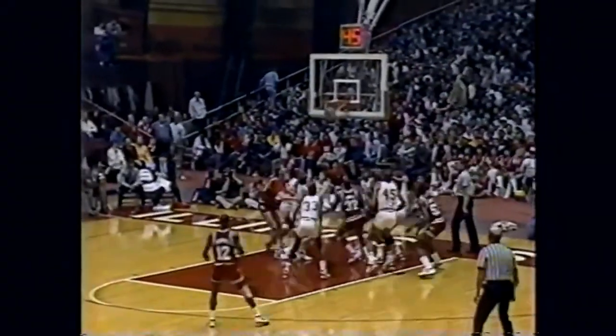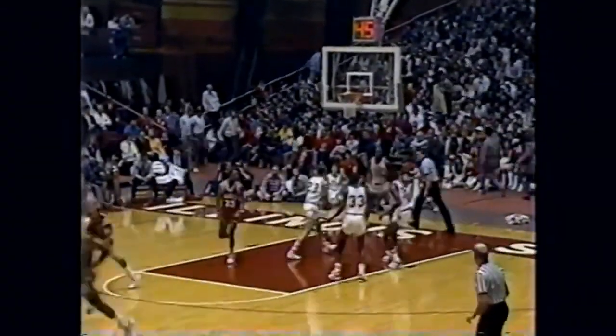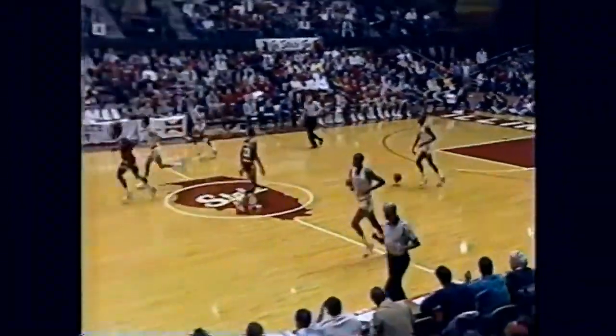This is Anthony Manuel at the point. He drew the start tonight for Stanall. Back inside to Luke Jackson. He puts up a pretty jump shot, and it's a 5-point Bradley lead, 14:30 on the clock.